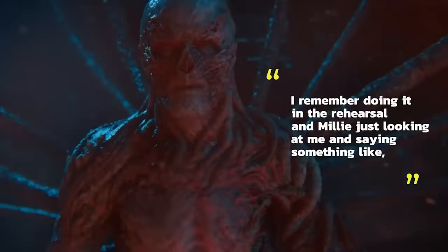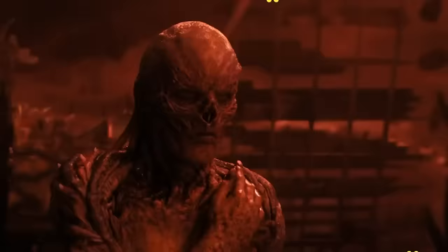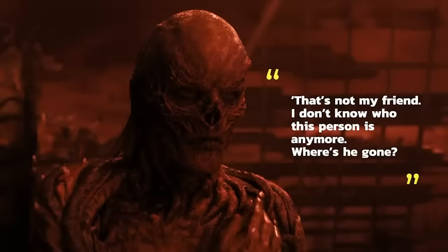But it gets worse. While Henry transformed into Vecna, the speech he gave brought Millie to tears. She was so freaked out. Bauer admitted she was terrified, like literally terrified. And when she saw Vecna, she burst into tears and she said, "That's not my friend. I don't know who this person is anymore. Where's he gone?" Bauer found the moment incredibly challenging to not break because of how shaken Millie seemed.